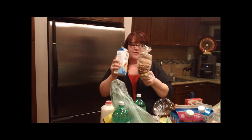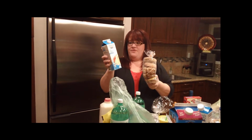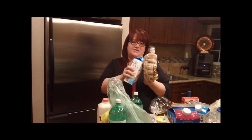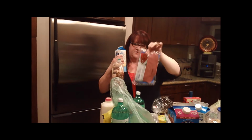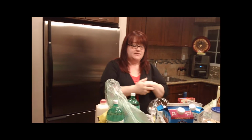So I like to make one of these with a little bit of this. The points on this is for 3 tablespoons, it's 1 point. And that's about all I use because that's enough to make me a little egg muffin sandwich. And then I like to put a slice of the turkey bacon on there. So it makes a nice little breakfast sandwich and it's really low in points.